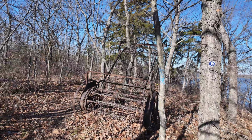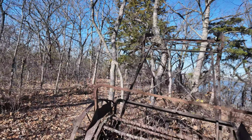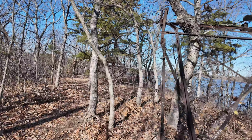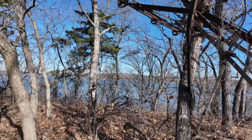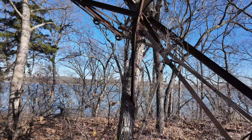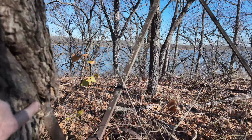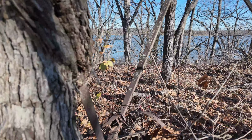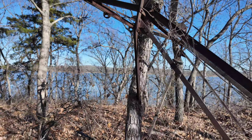This is a wind rake or a hay rake, possibly an old rake. It's kind of cool. The tree grew right up through it and probably lifted it up off the ground. It was probably laying on the ground and the tree just grew right up through it. Matter of fact, this tree grew right around the metal post there. That sucker's been there for a few years.